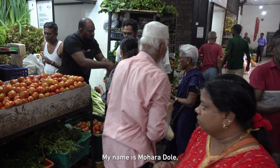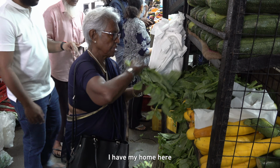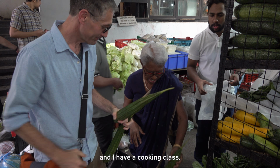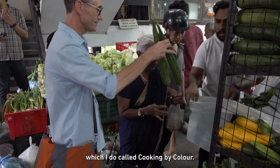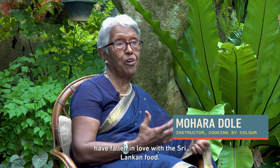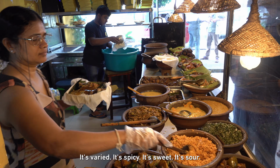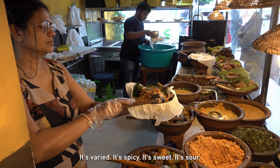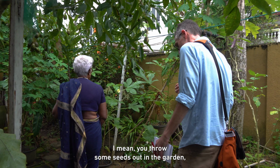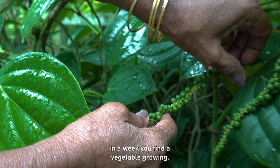My name is Mohara Dole, and I'm from Sri Lanka in the city of Colombo. I have my home here, and I have a cooking class which I do called Cooking by Color. Everyone who came experiencing my cooking program have fallen in love with the Sri Lankan food. It's varied, it's spicy, it's sweet, it's sour. This country is so abundant with food. I mean, you throw some seeds out in the garden, in a week you find the vegetable growing.